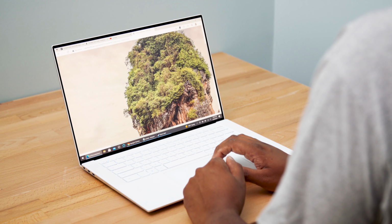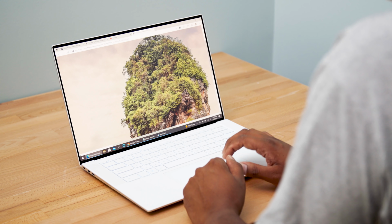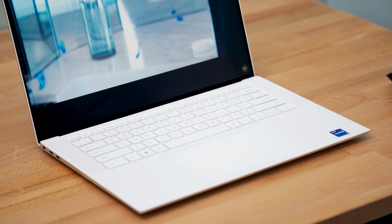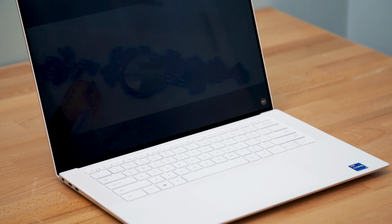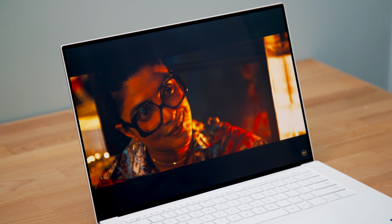It's also the better screen technology for artists and creators who care about color accuracy because the OLED supports the full DCI P3 color gamut, whereas the LCDs don't. I'll admit I'm mainly reviewing the XPS 15 to just gawk at this OLED screen. As soon as I powered it up, I headed over and checked out the Matrix Resurrections trailer in 4K HDR, and it just looks fantastic.